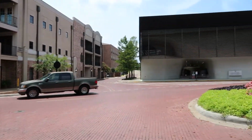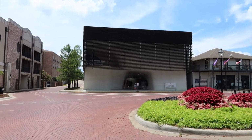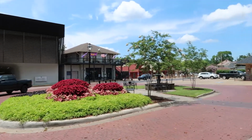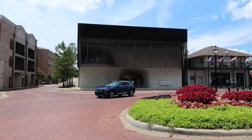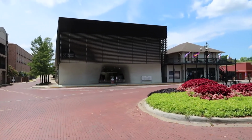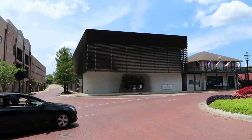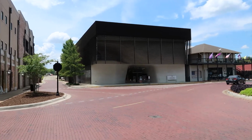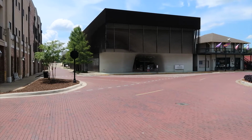But look, that. What died? Where did that come from? Look, you got all the old buildings and stuff, and you got that. Let's look at that from the side a little bit so you can see that. Yeah, that's the Louisiana Sports Hall of Fame.